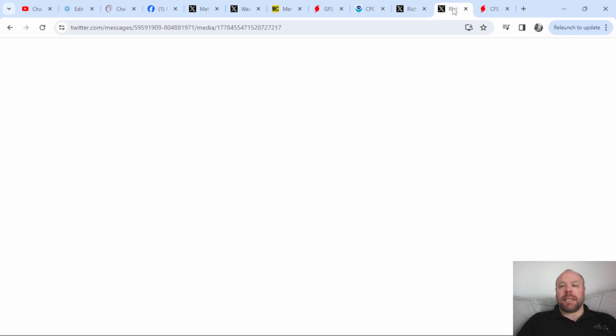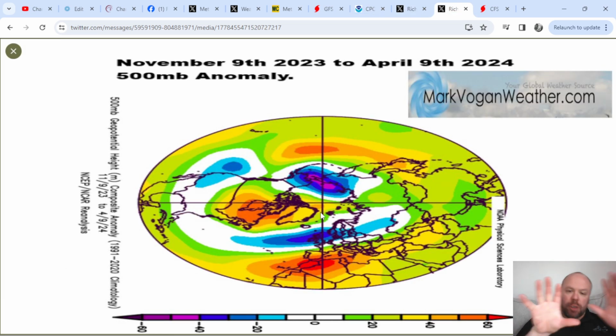This is another nice way of looking at it. So this is looking right down over the pole here. And look at the strong positive where the two positives are centered. One over the Hudson Bay and the Baffin Straits, the other over northwestern Africa extending into Iberia. That then forces the storm track in between those two highs and straight across the UK and Ireland.